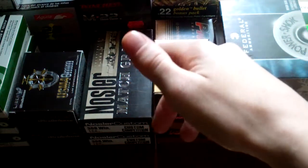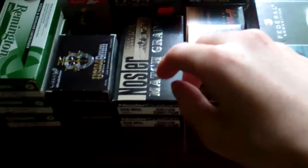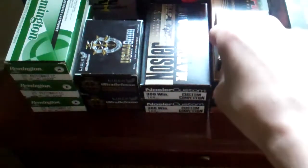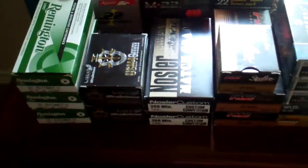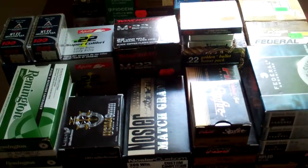.308 Winchester, good for anything from deer on up to bear. Bear would be the last thing I'd hunt with it, though, and that'd be more of a headshot or a perfect vital shot, straight through the lungs and heart. But moving on, more 9mm rounds. Like I said, though, 25 auto, small game. So anyways, that's been kind of an explanation of what kind of hunting rounds we use up here.